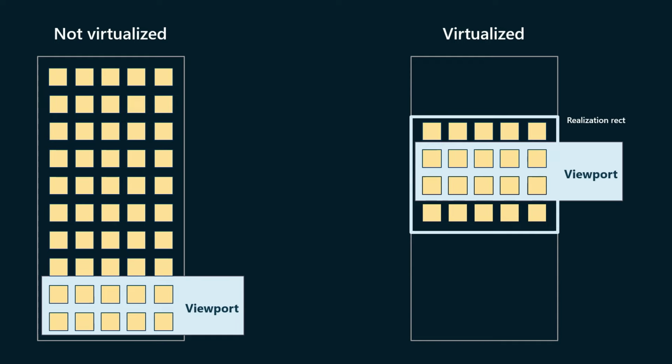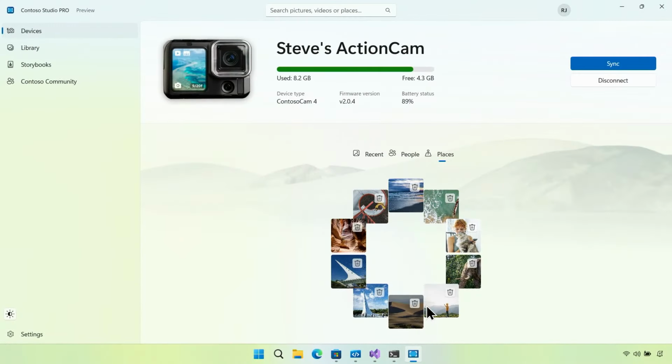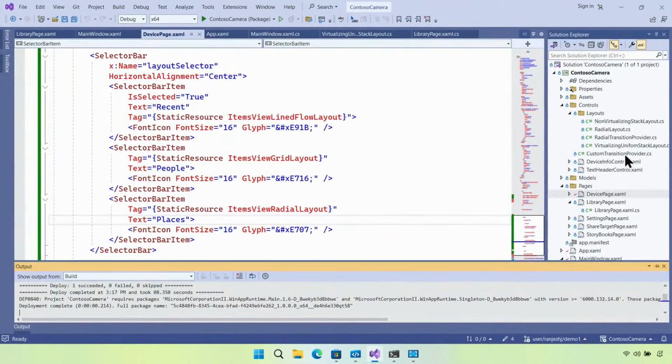Yeah. Designers, right? Exactly. All right, maybe we can take a look at what it means to write a virtualizing layout, right? Because this is not something you could do before. Right. Or you could do it before, but it's just a lot of work.